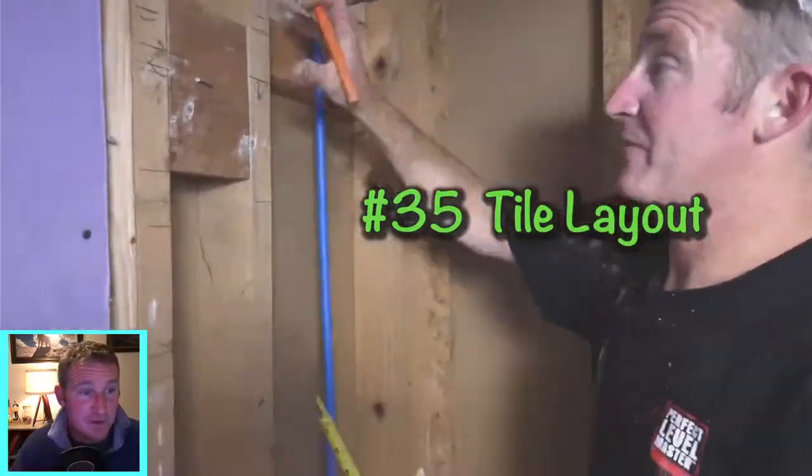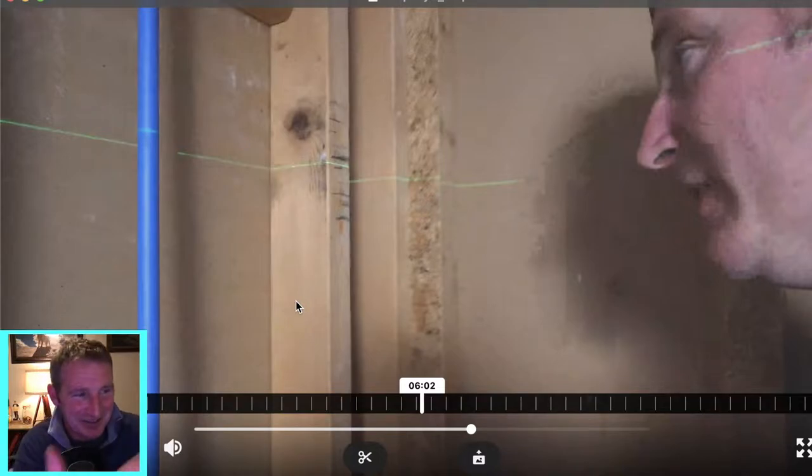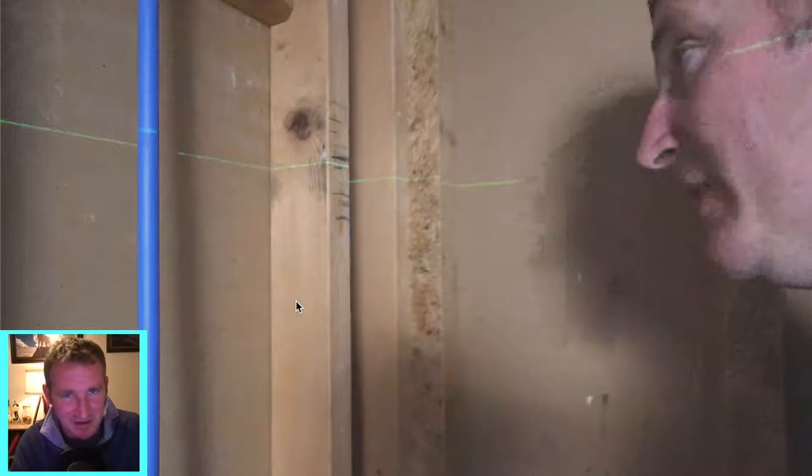And then fourth day, this is the beginning of the fourth day. So tile layout starts, this is still third day. I get ahead of myself on this. So that drywall work was done before lunch.